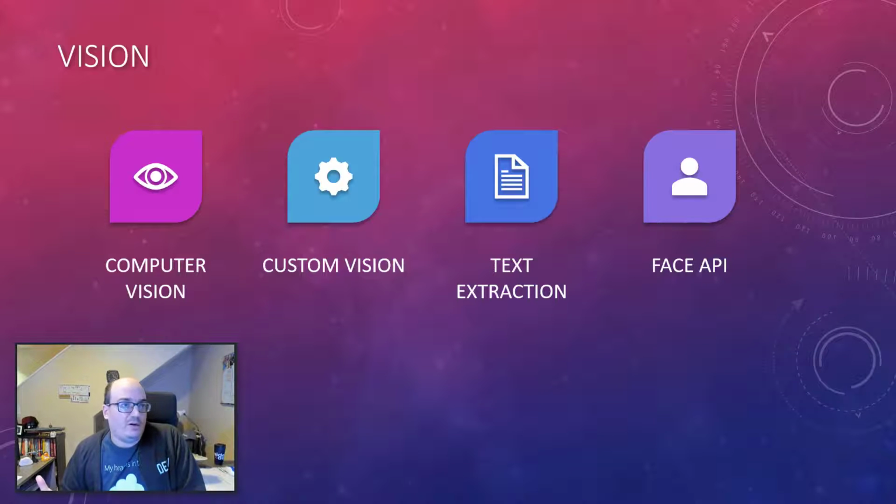So let's say you allow users to upload an image to your application. You can send that image on to the computer vision API via Cognitive Services or a standalone computer vision API, and it's going to say, hey, this looks like a picture of a tree with a squirrel and a cat. And that's kind of cool.